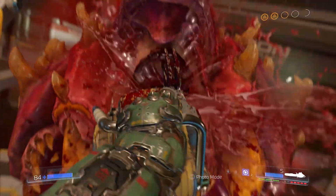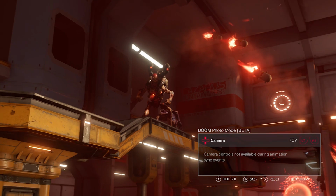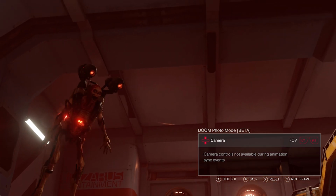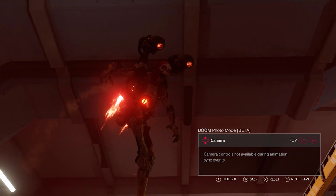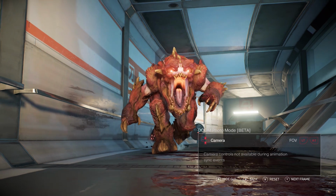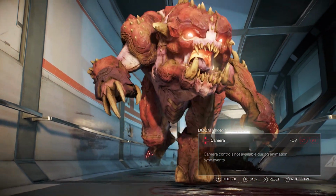Fortunately, there is a small workaround for this. At least on console, when in photo mode, you can press the Y button to transition to the next frame, and it'll do that just as quickly as you're able to press the button, all while still moving the camera, meaning that you could, in fact, achieve some semblance of motion out of the enemies and environments, even if it's only a few frames a second.